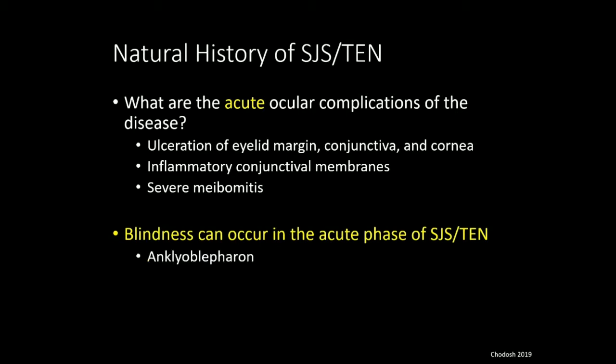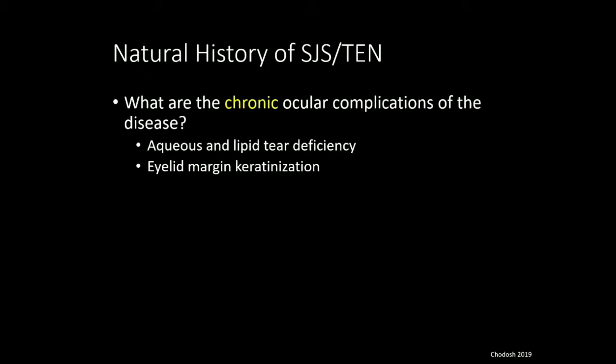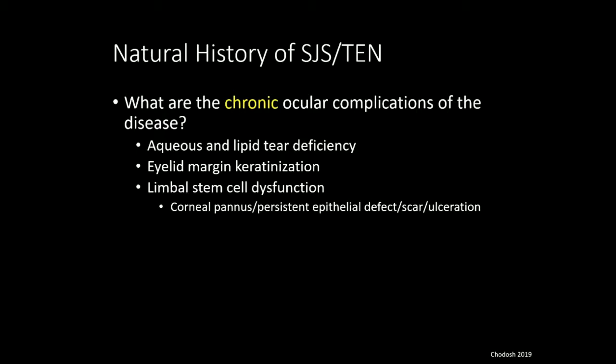They can have ankyloblepharon when they leave if their adhesions haven't been treated, and they can even have a corneal perforation in the unit while they're there acutely. And obviously, that's a really bad patient to do a therapeutic graft in when they're in acute SJS. In the chronic phase, tear deficiency, eyelid margin keratinization, limbal stem cell dysfunction, which can lead to pannus, persistent epithelial defects, scars, and ulcers, symblepharon and ankyloblepharon.